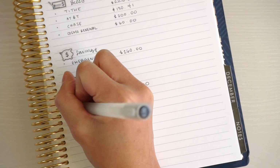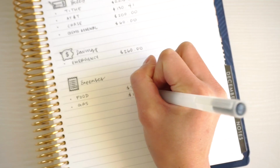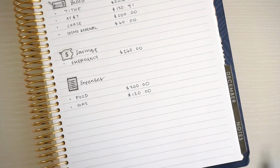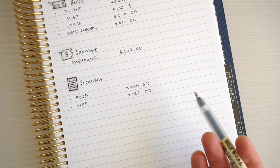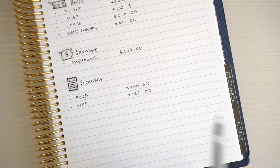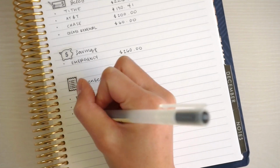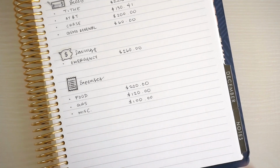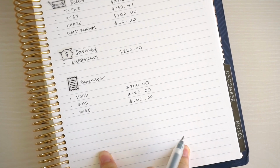Okay, and then I'm budgeting for gas. I'm budgeting $120. We used to budget $100 for gas because it takes about $50 to fill up our tank. Gas is a little bit more expensive now and it takes about $60, so I'm budgeting $120. The next thing I'm budgeting $100 for is miscellaneous. I really like to have a buffer just in case something happens, especially in this paycheck since the holidays are here.